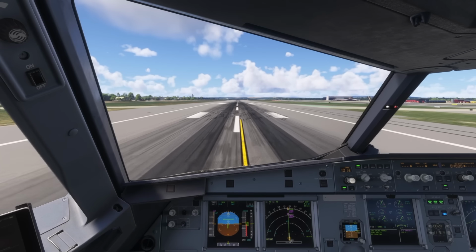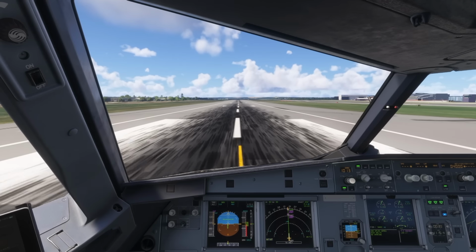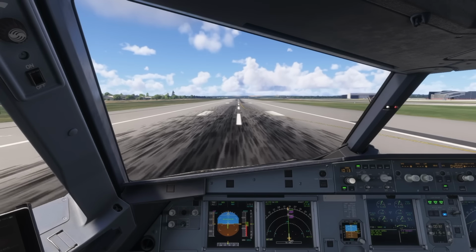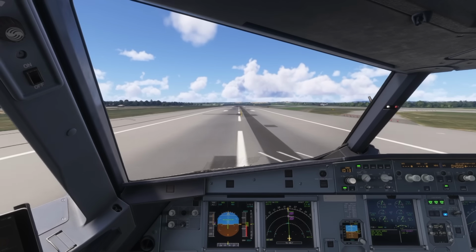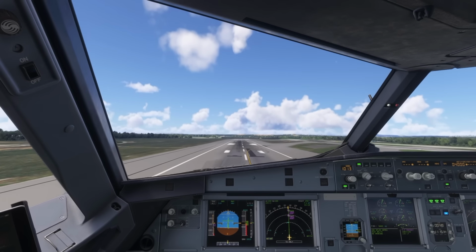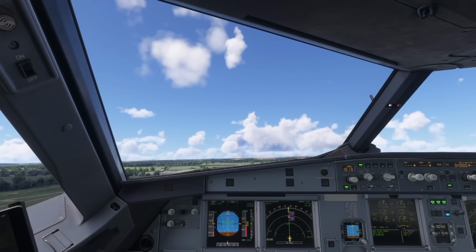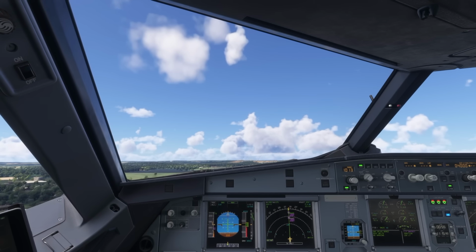Once we pick up enough speed as well, then it's time to rotate the aircraft once there's enough air going over the wings to produce enough lift to get us into the air. Once there is, the captain eases back on the side stick, bringing the aircraft smoothly into the air for a beautiful takeoff. And with the positive rate of climb, we brought the gear up and we continued on our way.